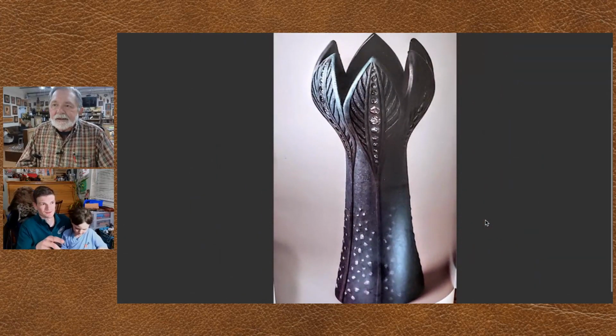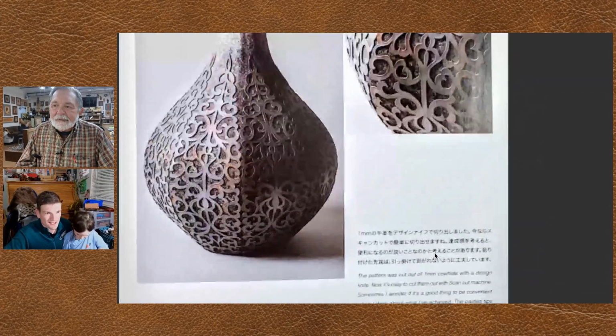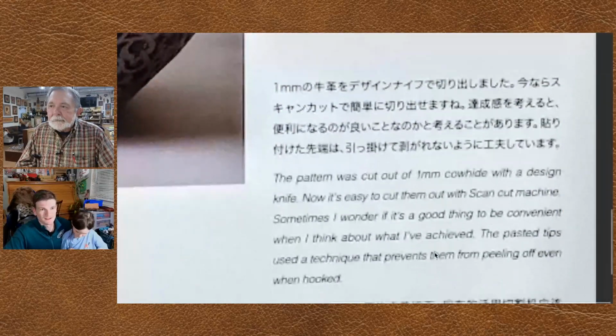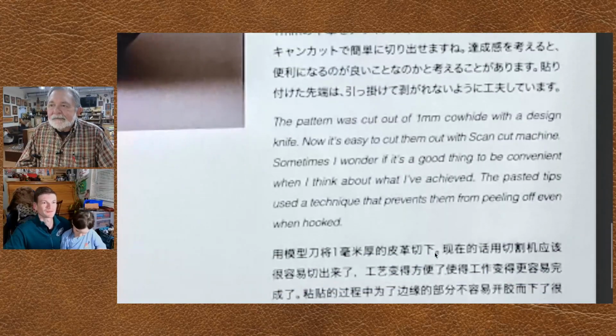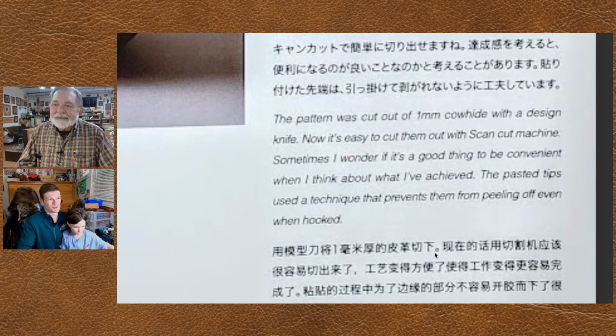Let's go back to that last one. There was something in that text that caught my eye. She said, "Sometimes I wonder if it's a good thing to be convenient when I think about what I've achieved." That's just humbleness right there. It's like, I wonder if it's good to take the shortcut sometimes. And she is just the sweetest gal, and a very dear friend.